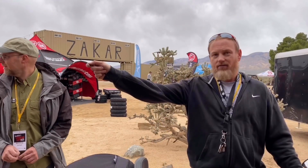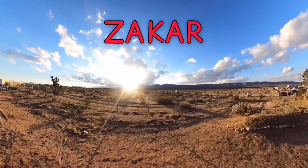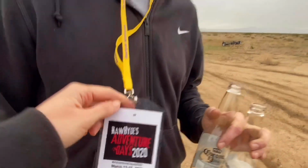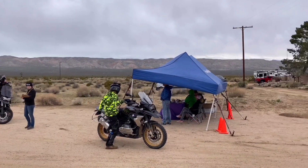ZAKAR. What is it? ZAKAR is a derivative from Dakar and stands for the Zombie Apocalypse Compound at RawHyde. It's the invention of Jim Hyde, a veteran of off-road travel and off-road instructor for the last 17 years. The first ZAKAR event was in 2019, however the official opening was March 2020.